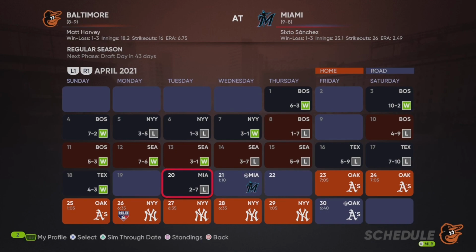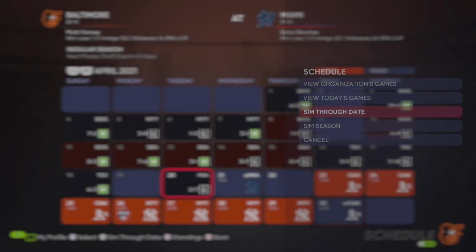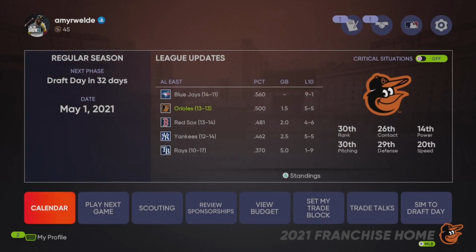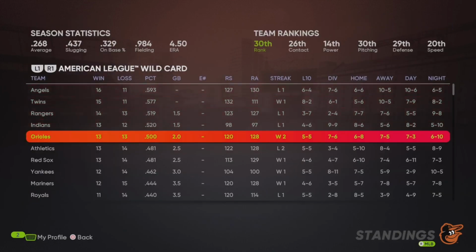So we're going to simulate the rest of the month of April here, see how we do, and we ended up actually not doing too shabby. We finished the month with a record of 13-13, so .500 through 1 month of the year. Do I think we're going to stay at .500 all year? No, I don't. But it is good to see that the team is competitive. We're only a game and a half behind the Blue Jays for first in the division, and only 2 games behind in the wild card race.